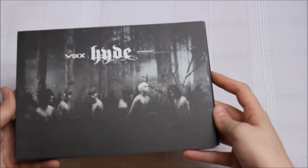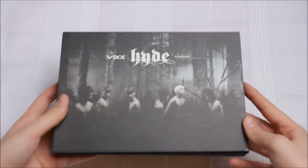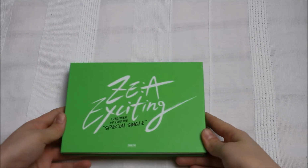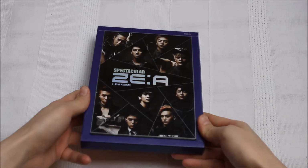And then for VIX, I'm waiting for all of their earlier albums actually right now. They are all shipped and I don't know where they are, but I already have Hide. And also the repackage, Jekyll. And the newest one, which is Voodoo. And then for the letter Z, I have 2 more albums. I have Zea's Exciting. And last but not least, I also have Zea's Spectacular, their second album.